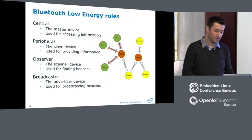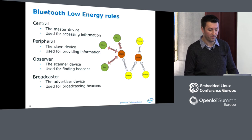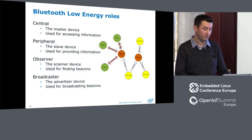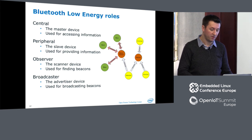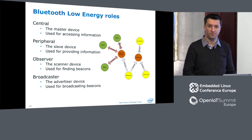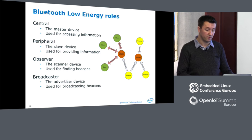Fundamentally, observer is a subpart of the central, and the broadcaster is a subpart of the peripheral, because you need to implement observer if you want to be a central, and you implement a broadcaster if you want to be a peripheral. This also means if you want to build a really cheap and dirty broadcaster device that's just a beacon, you only need half of the link layer because you don't have to do any connections, you're just broadcasting information, which makes it even easier to build these kinds of devices.